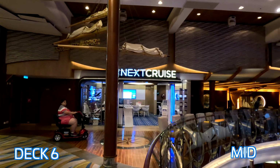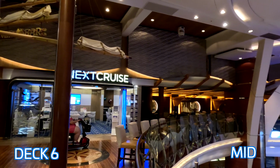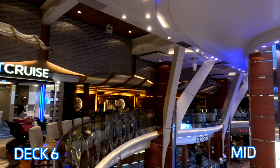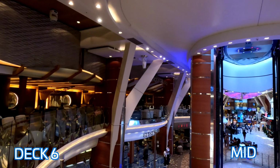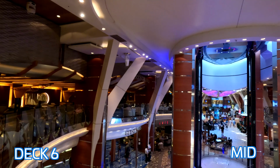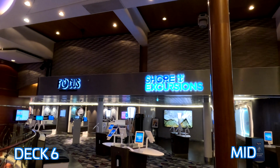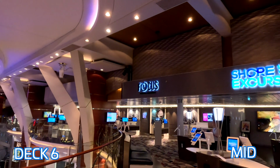We're going to jump back up to Deck 6 towards the end of the Royal Promenade. We have the next cruise desk if you want to book a future cruise here with Royal Caribbean. Sometimes you get a little bit of kickback or some onboard credits, so always try to do that. And we have the Schooner Bar that is on every single Royal Caribbean ship to date so far. Just another lounge and bar type of area. But across from that, we have the Focus Photo Gallery and the Shore Excursions desk.